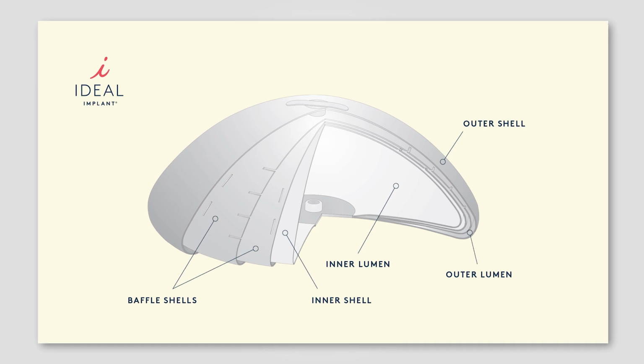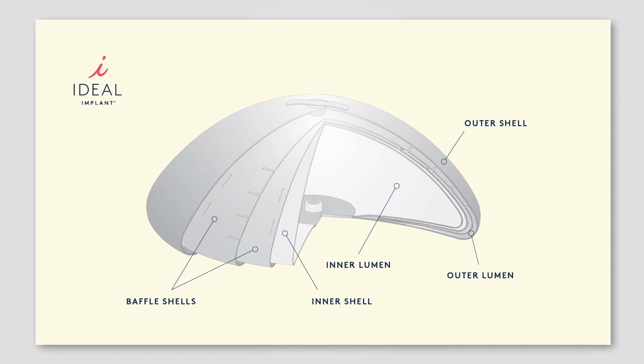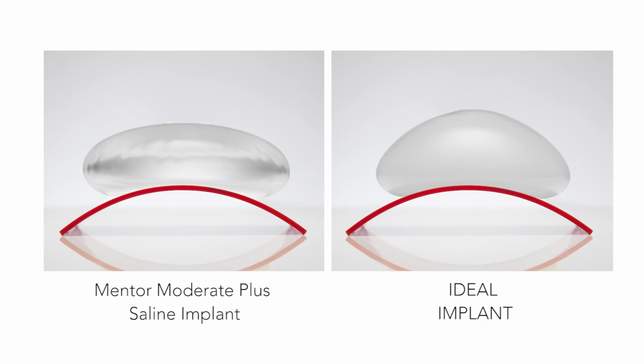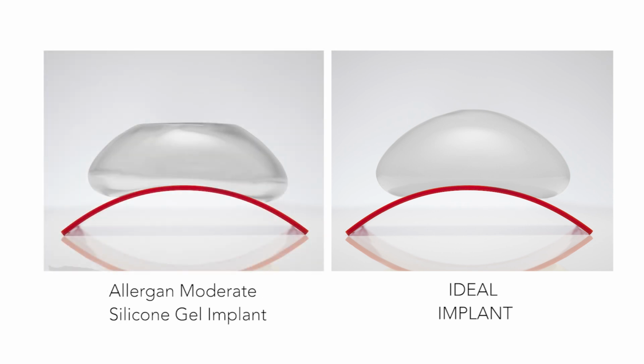Because there are 2 chambers, the implant won't go flat if one chamber deflates, so you don't have that emergency for the patient. The edges of the implant were designed to be low and fit closer to the curve of the chest wall. Here are photos of an Ideal implant compared to an original saline implant, so you can see that. Also, these photos show the shape of the implant, which is a youthful shape on the curve of a chest wall, and the gel implants for comparison.